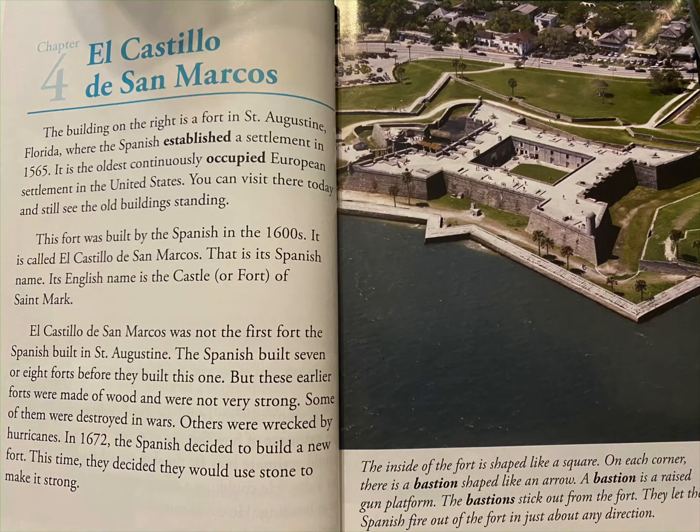This fort was built by the Spanish in the 1600s. It is called El Castillo de San Marcos. That is its Spanish name. Its English name is the Castle or Fort of St. Mark.